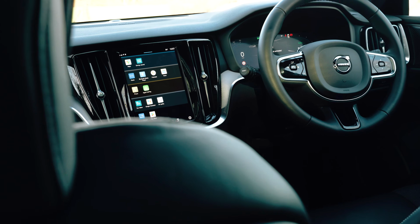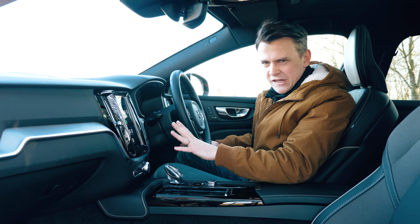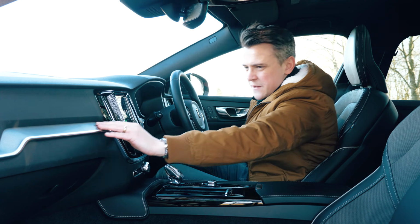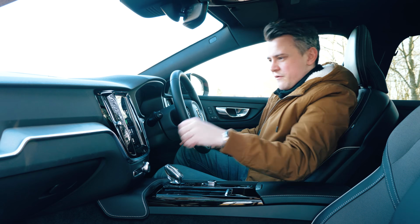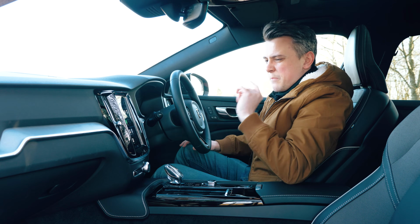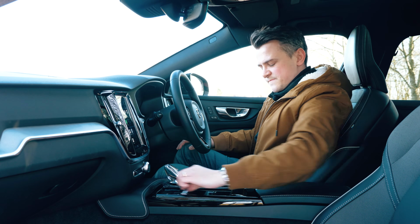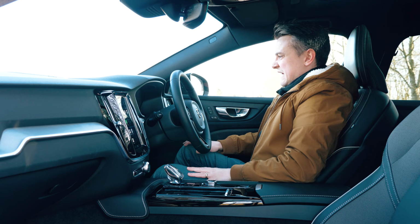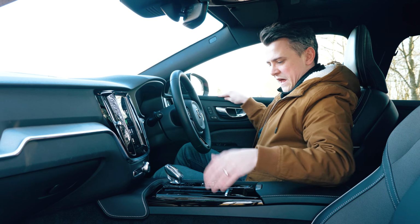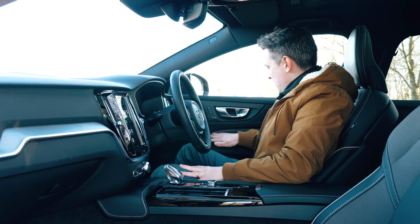Now, jumping into the V60, the first few words that come to mind are clean, clean, clean. I mean, this interior doesn't have any clutter whatsoever. There's a few bits of stylized design thrown in, but you've just got this big vertical touchscreen, a few buttons down here, and apart from a tiny little bit of scratchy plastic down here and this slide cup holder thing, it's all really top quality. All the hot touch points, anywhere your hands are likely to fall, the quality is absolutely spot on.